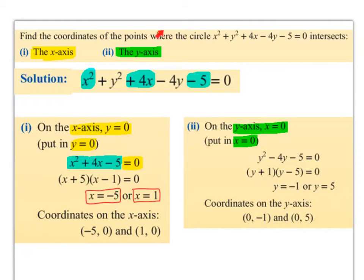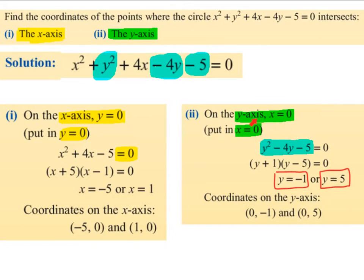So likewise then for the y-axis. On the y-axis, x is equal to 0, so we put in x is equal to 0. So we swap all of our x's for 0, so the x's basically just cancel out. So we end up with y squared minus 4y minus 5 is equal to 0. We factorise and we solve. So if y is equal to minus 1, x is equal to 0, then one point is 0, minus 1. If y is equal to 5, x is equal to 0, then another point is 0, 5. So these are the coordinates on the y-axis where the circle intersects the y-axis.